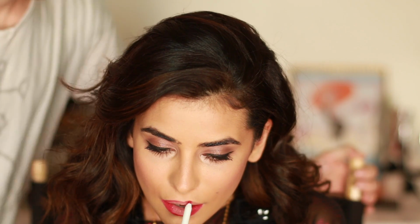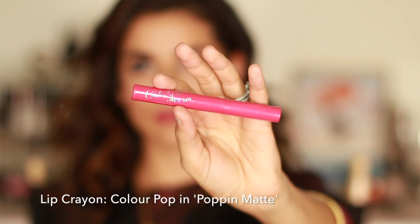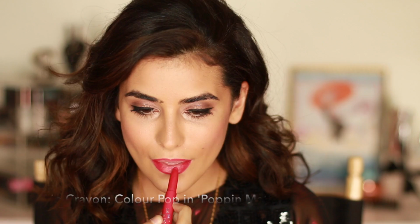Oh, Stevie's got to come in here and give me my little kiss. It's always fun when my husband comes and surprises me with these little kisses, so I thought I'd include that in there. So anyways, back to this.